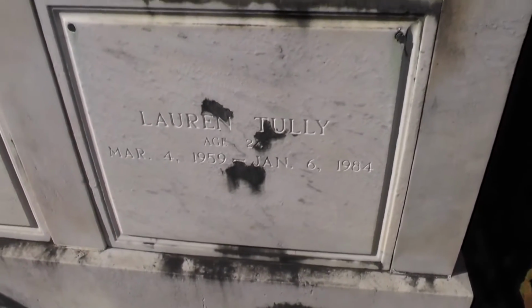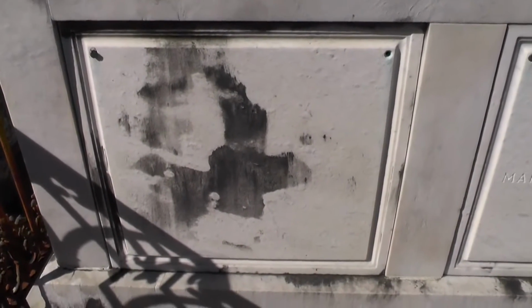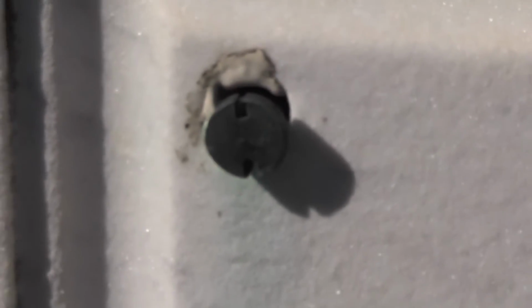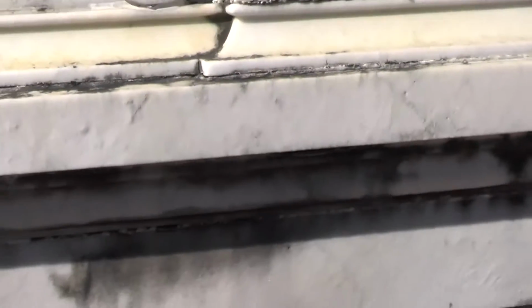This one's not that old, 1984. This one is. This one's all worn off. See the hardware that they use to hold the plates up. Marble plates.